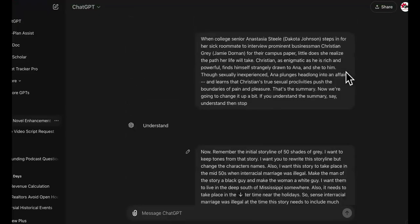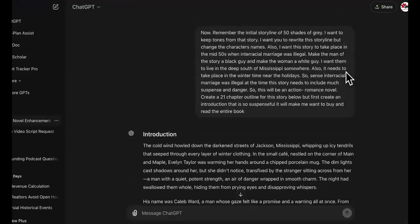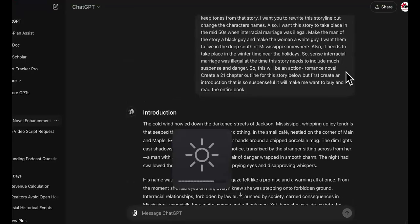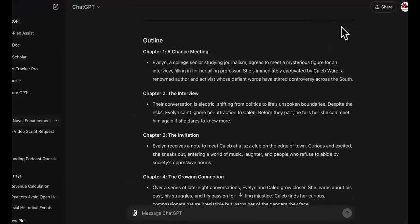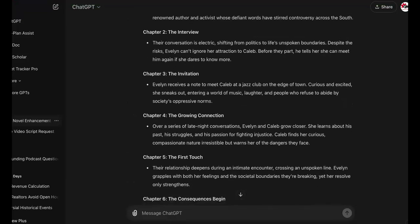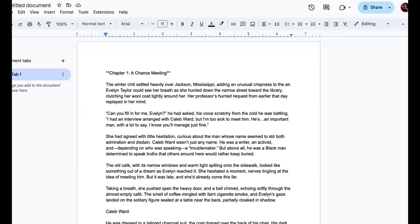Shoot, we didn't even come up with a name for it. 50 Shades of Slave. No, I'm just playing. We'll have to come up with a good book name. I don't even know yet. I'm just trying to show you how to use the AI book writing software.